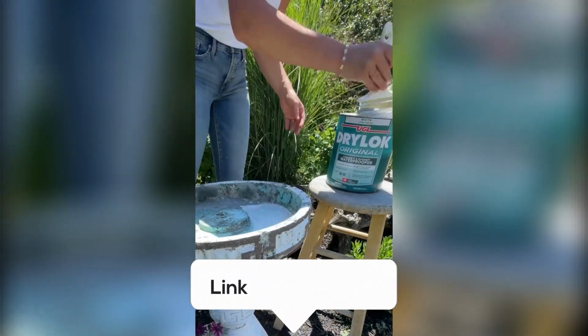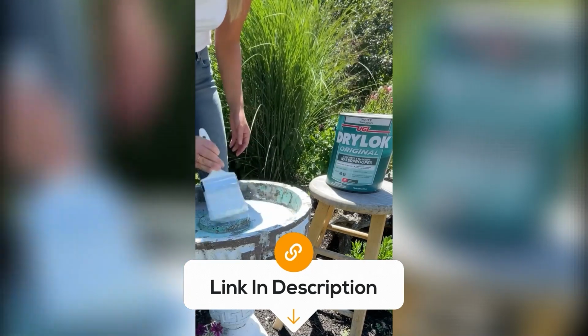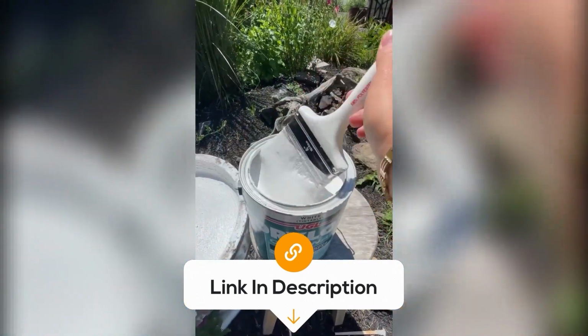Just be ready before you stir. This stuff starts to harden the second the water hits, so mix only what you can place right at the crack.